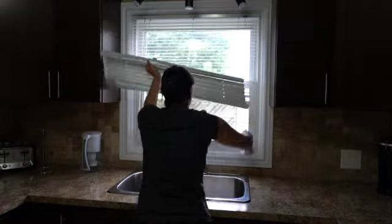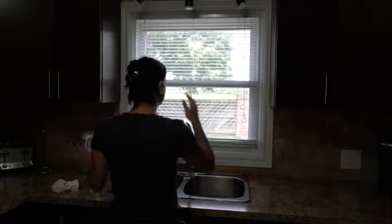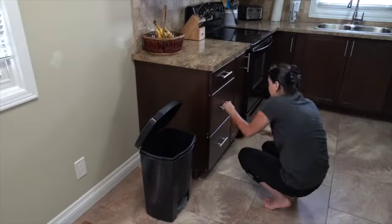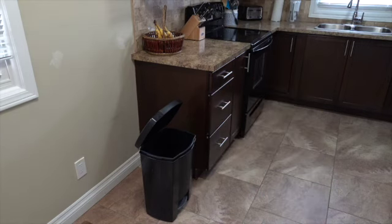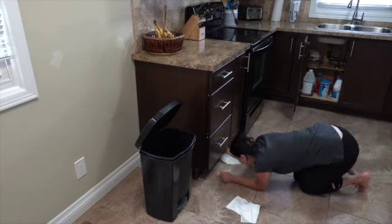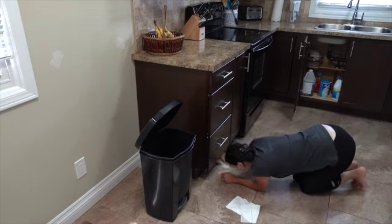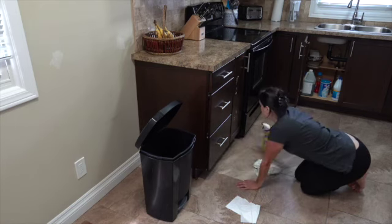If you're anything like me and you try to do something, and then in the middle of it you notice another mess, you just can't ignore it. So that's what happened here. I went to replace the garbage bag and I noticed something stuck to the bottom of the kick plate of the cabinet, and then of course I'm noticing other little spots, so I grabbed my Lysol and a new rag and I just went after it and got it sorted out.